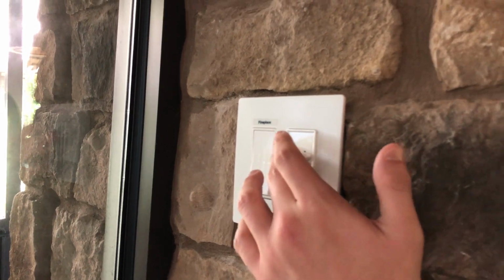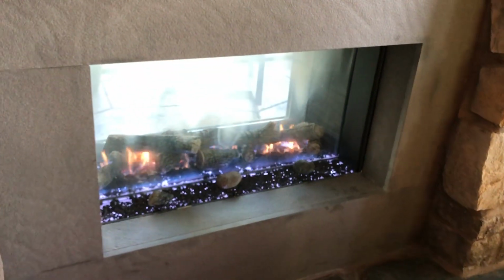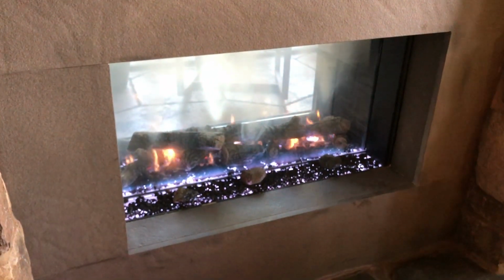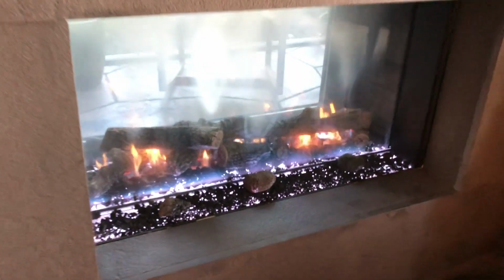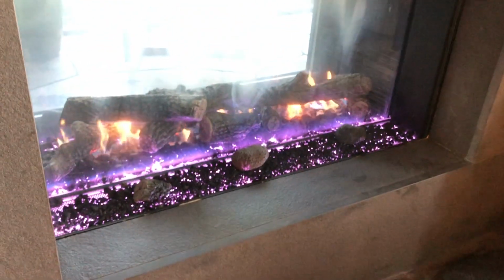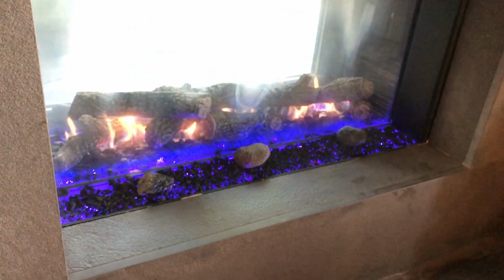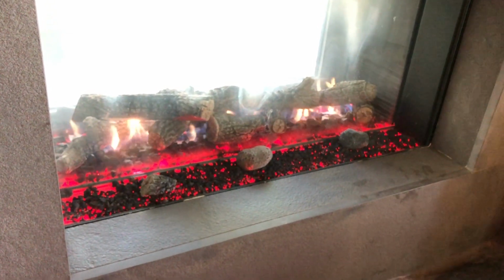So the left one is going to decide if the lights are on or the lights are off. So you can see right here, down and up. The right one is really cool because it can change the color. So you see right now it's kind of like a white. Go to purple. Go to blue. Go to green. Go to yellow and then red.